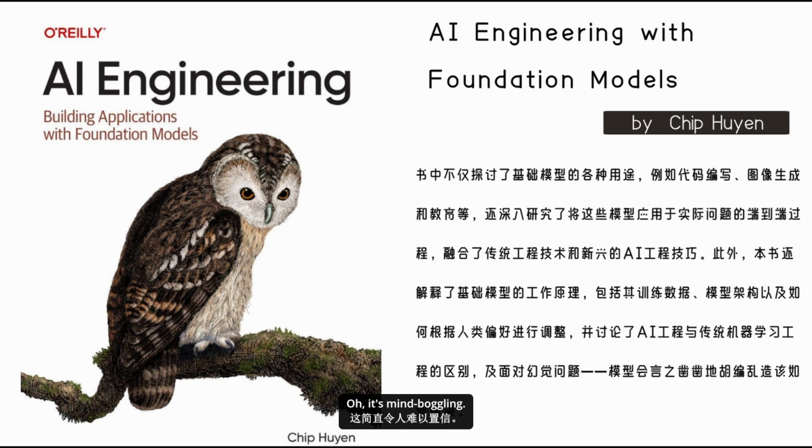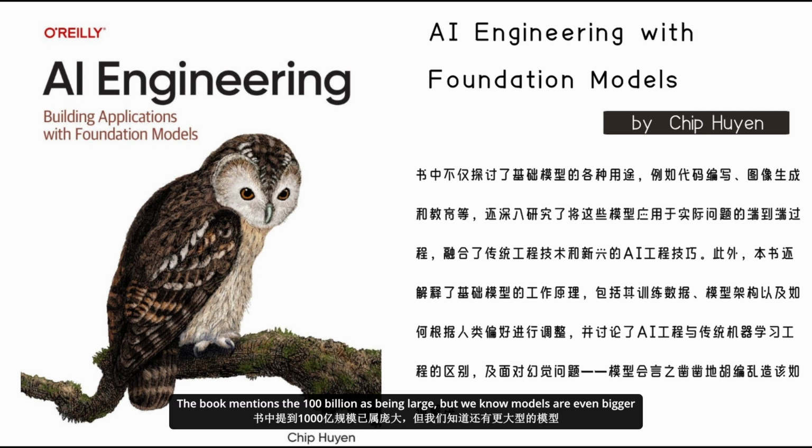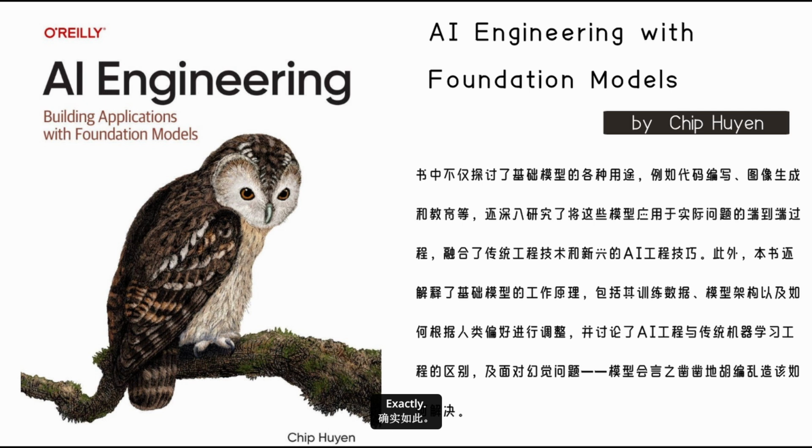Oh, it's mind-boggling. GPT in 2018, 117 million parameters. Seemed huge then. And then GPT-2, a year later, 1.5 billion. Suddenly, 117 million looked tiny. And now, the book mentions the 100 billion as being large. But we know models are even bigger now. Exactly. It's just exponential growth.